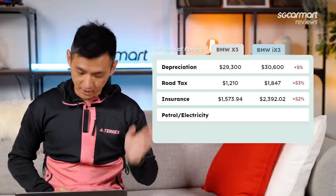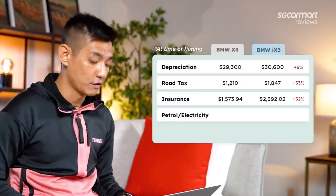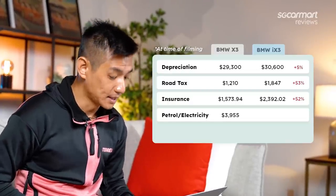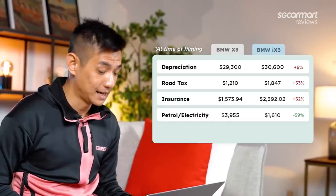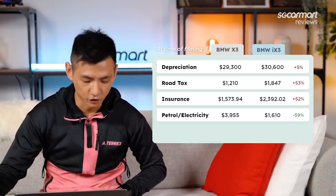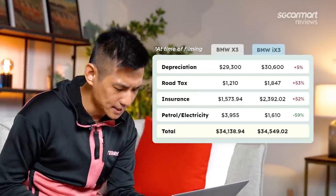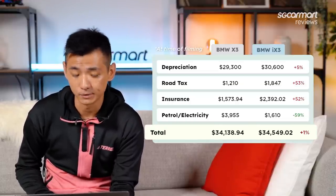the X3, with the consumption figures that we've gotten, comes up to about 22 cents cost per km, and that brings us to a total cost per year of $3,955. Whereas the iX3 cost per km is just a little over 9 cents, which means the total cost per year is actually $1,610, and that is almost 60% less. So obviously you're going to save a lot of money driving the EV over the ICE. However, when we put all those numbers together, I think the result is slightly surprising. Based on my exact calculations, it's actually 1% more expensive to run and own an EV compared to an ICE.